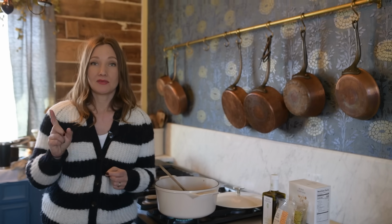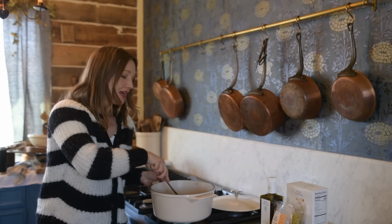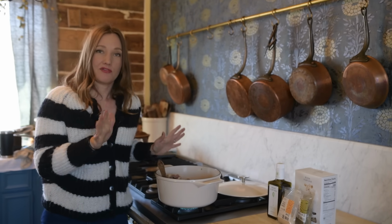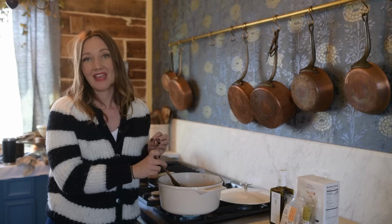But I do keep some canned or jarred chicken stock in the root cellar, because on my not perfect days, or when we're consuming a lot more than normal, that way I make sure I never run out of stock, because you always got to have the ingredients for soup at the ready.